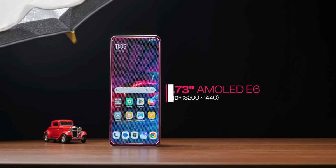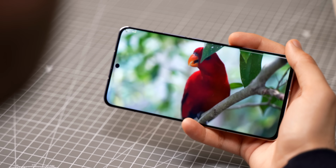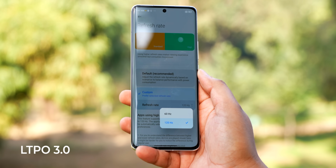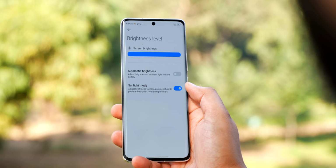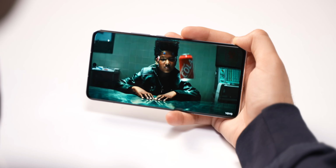This is an E6 AMOLED panel with the high WQHD+ resolution, and it looks incredible when watching videos on it. This also has the 120Hz refresh rate with LTPO3 support, and it's super smooth. It's also super bright and can go up to 1900 nits. Yeah, it's a flagship grade display panel. Apart from this, there are all the features.